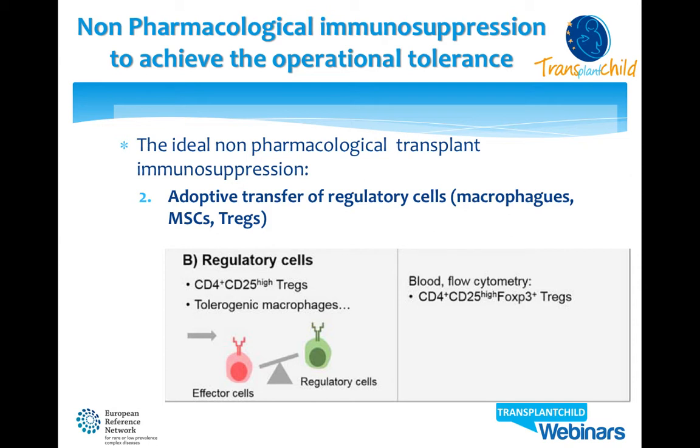The adoptive transfer of cells with regulatory or tolerogenic functions such as Tregs or macrophages. There are some studies that show safety and efficacy in part, in some studies in liver transplant, but also in kidney transplant. There are some multi-center studies, for example one study has reported that these cells can be successful, and patients in liver transplant could be withdrawn until 18 months post-transplant. For a year and a half they can stay without any immunosuppression.